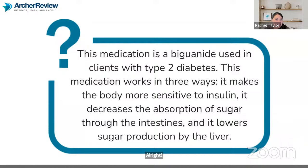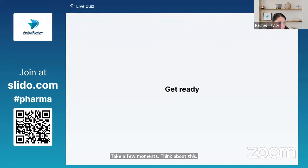Let's go back. This medication, and I am sorry that I can't say this word right now, biguanide, is used in clients with type 2 diabetes. This medication works in 3 ways. It makes the body more sensitive to insulin. It decreases the absorption of sugar through the intestines, and it lowers sugar production by the liver. All right, take a few moments, think about this. What medication am I? 3, 2, 1.